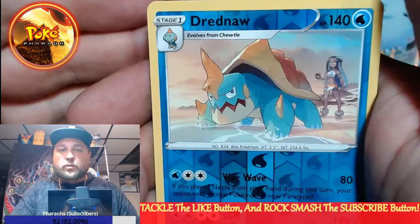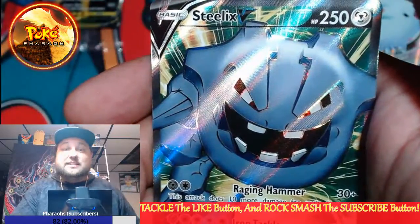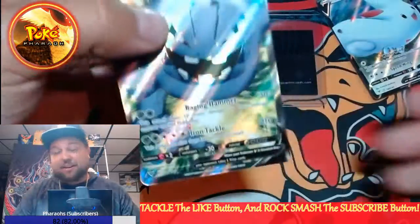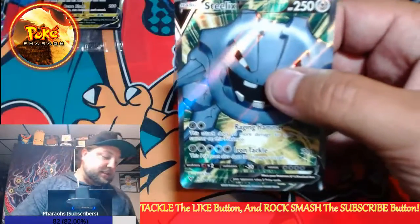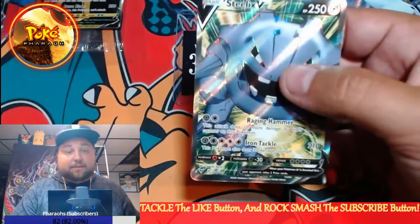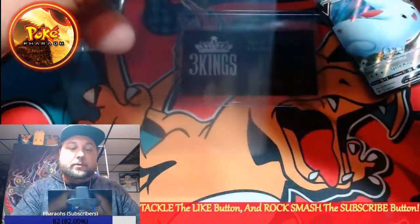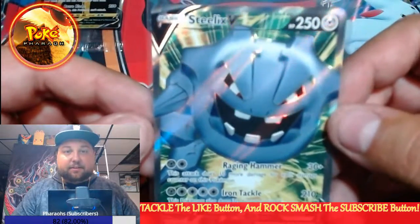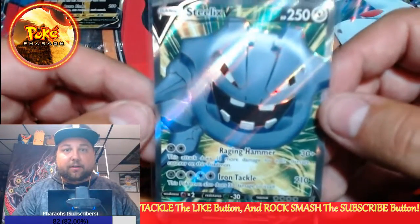Last pack magic. What are we going to get? We got a Steelix V Full Art. We will take it. I do not have this card yet. Super amazing. Let's go ahead and sleeve it up and check it out. This is cool. This is a nice, nice pull I was not expecting to get. Let's go. Steelix V Full Art card.